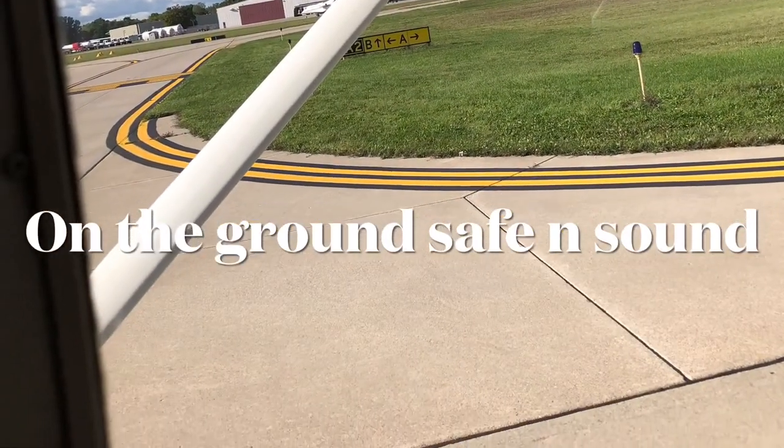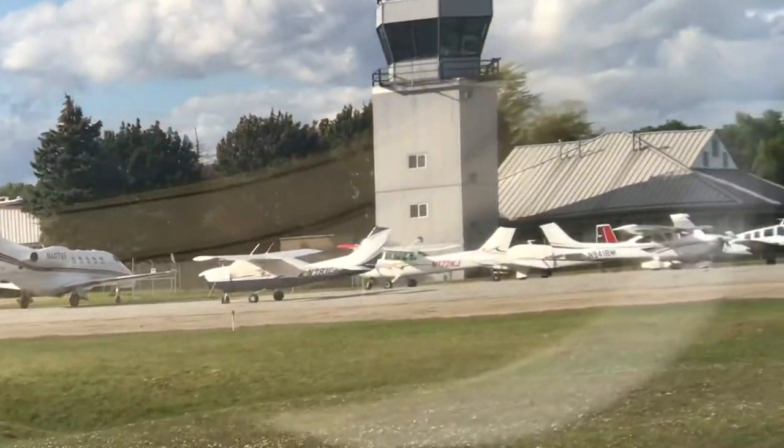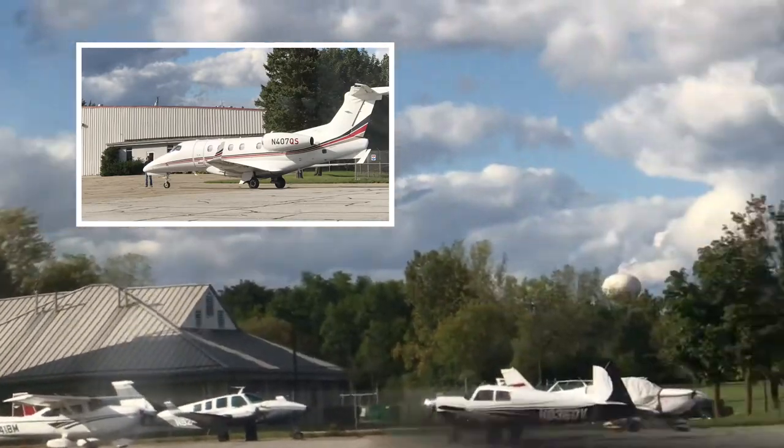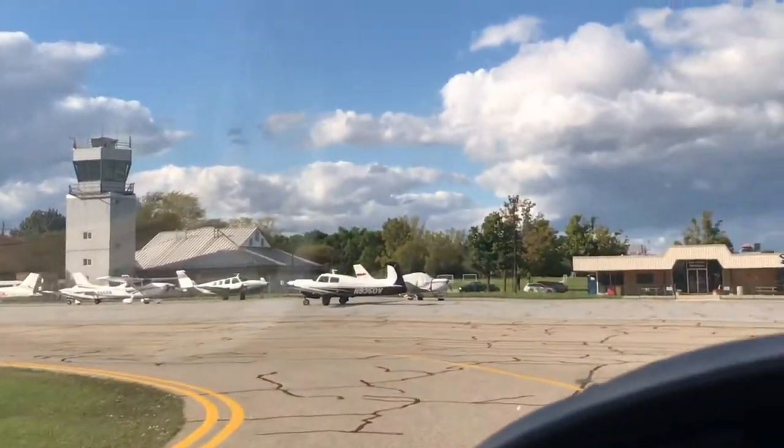Once we landed back in Ann Arbor, we taxied by this beautiful Netjets Embraer Phenom 100, registered November 407 Quebec Sierra, and then we taxied over to the fuel area.